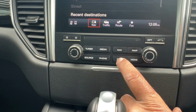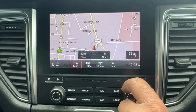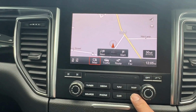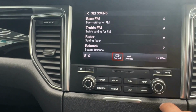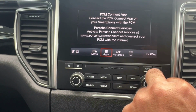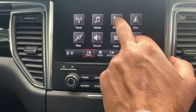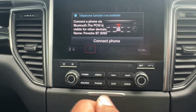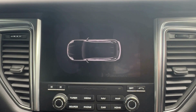Of course, navigation with a nice big clear map. You can zoom in exactly. The home button again shows you all the various menus across there. Again, all nice and easy, touch screen. Of course, Bluetooth phone connection. Parking sensors.